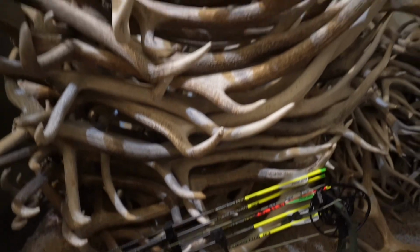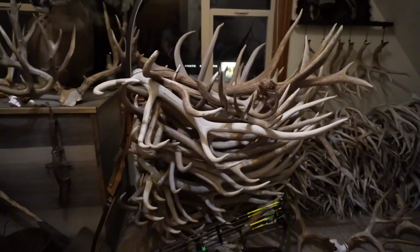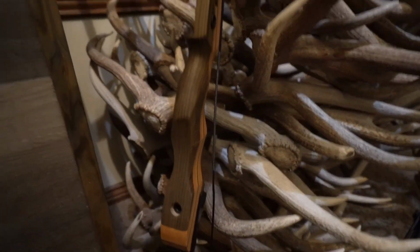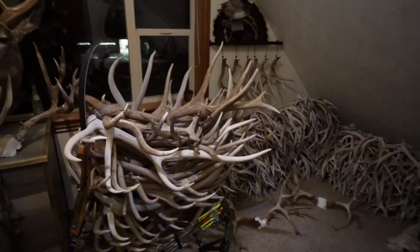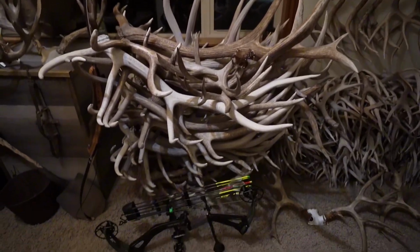Now for the elk shed stack. I don't know exactly how many I've got in there, but there is a few. You can see by the bases I got quite a few in there. Really love elk sheds. Not as much as I love big deer sheds, but elk sheds are awesome. There's my elk shed stack. I have sold a few, but that's quite a few of them.